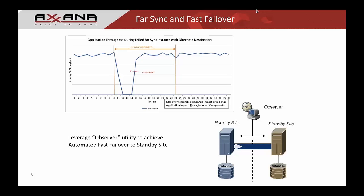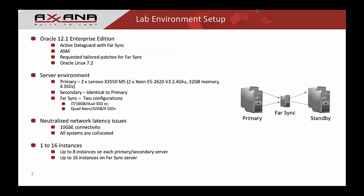Okay, so this is basically a very, very quick introduction to the Farsync technology. Let's go to the next slide. We'll start talking about our lab environment and the experiments we did. And in a minute, I will be transferring to Yossi to go into deeper details.